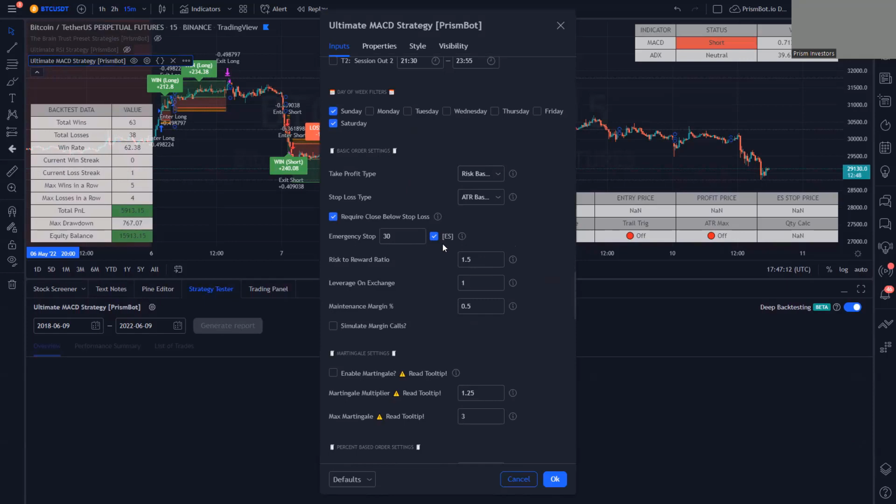Then we have our basic order settings after that, which is an important part. By default, we use risk to reward ratio trading, which I'm sure everyone here is familiar with, I hope. In this case, by default, it's 1.5 to 1, and you can change your take profit and ATR settings here. We have something really special that we've created. It wasn't even my idea, so I can't take credit for it, but I can give credit to someone on our team. So at least it came from us. That's the important thing. It's called require close below stop loss.